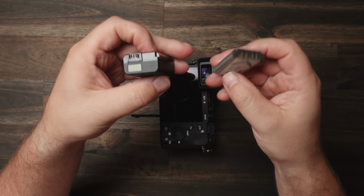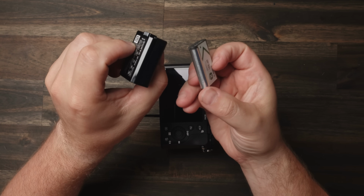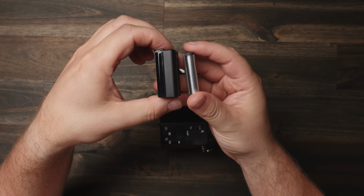But this is a huge improvement over the previous slim, tiny battery that they use in like the ZV-1 series. So maybe it's not that bad. I'm just not used to this. And obviously these batteries are cheap, so if you need to buy a bunch, you can get a bunch of batteries.